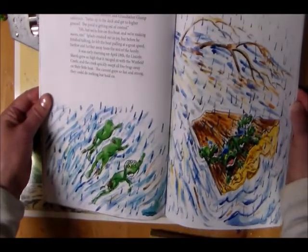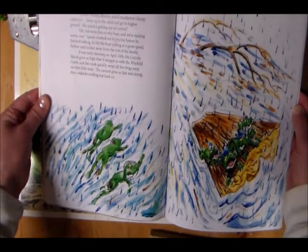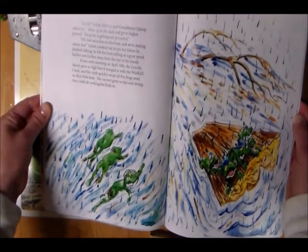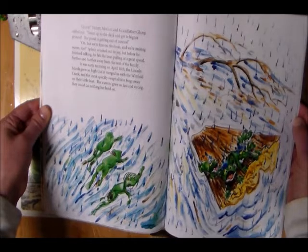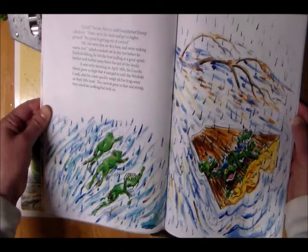"Quick," Father, Mother, and Grandfather called out. "Swim to the dock and get to higher ground. The pond is getting out of control." "Oh, but we're fine in this boat, and we're making waves too," Splash croaked out in joy, but before he finished talking, he felt the boat pulling away at great speed, further and further away from the rest of the family. It was early morning on April the 18th.